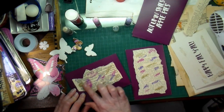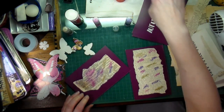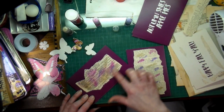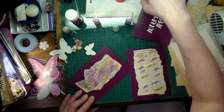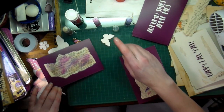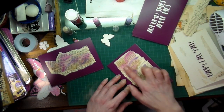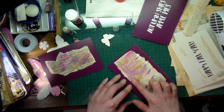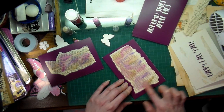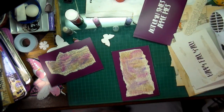Okay, with my finger a bit and just have fun. I think it turns out so pretty. Like I said, you could do this with watercolor as well. It doesn't have to be gelatos, but I've got them, so might as well use them.